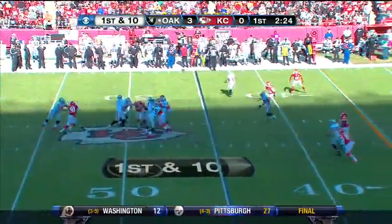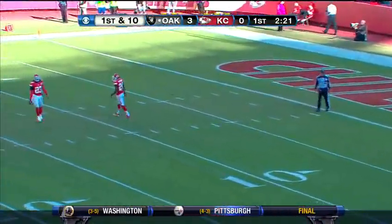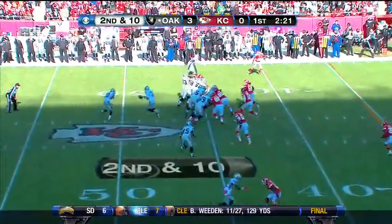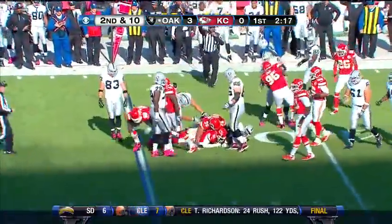Palmer going deep and no one home. Hayward Bay was at the 26. The ball lands inside the 15, incomplete. Chiefs had a bye last week, a couple weeks ago against Tampa. Quinn threw 2 picks. Here's McFadden on 2nd down and 10.